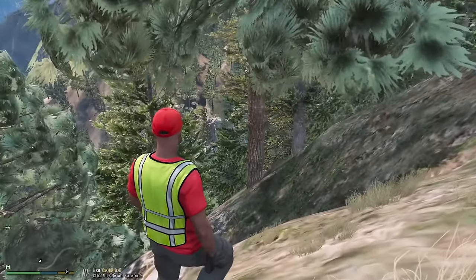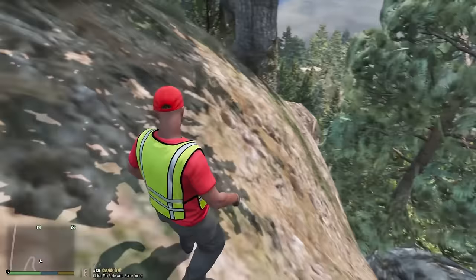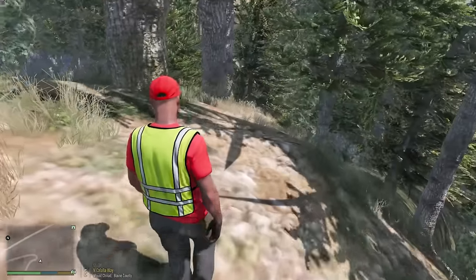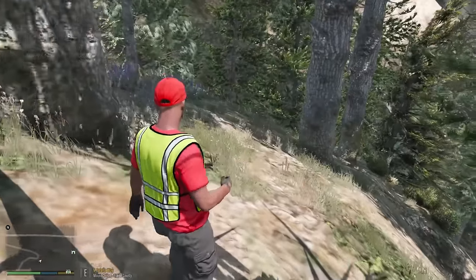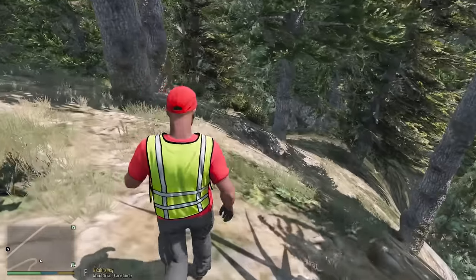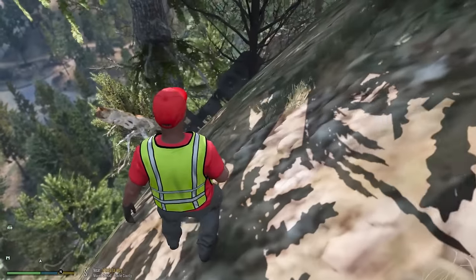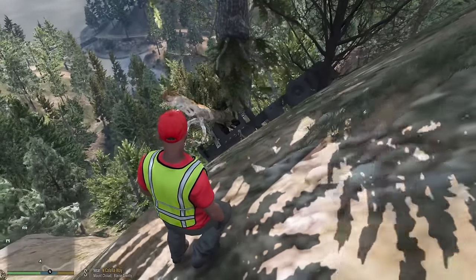Sometimes these pins, when you drop them, are a little off, but it should be somewhere over here. So I'm gonna just keep looking. Still not seeing anything yet. Just a lot of trees, rocks. Again, I gotta watch my footing. Oh, whoa, there it is.